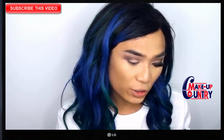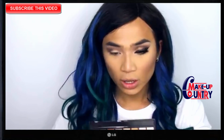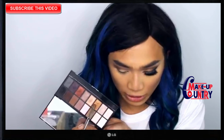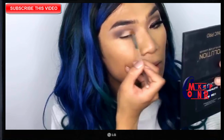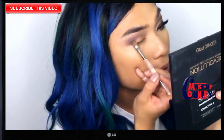So once that is all diffused, I am going in with a lid colour. You can go matte, pale, ivory colour, or a typical IG look consists of a gold and a copper. But I'm going to use both. I'm going to use the gold shade, which is called Getter, and I'm just packing that on the inner half of the lid. And then I'm going to get Stage, which is a copper red, and apply that to the outer half of the lid.